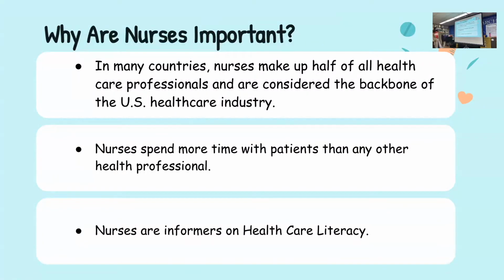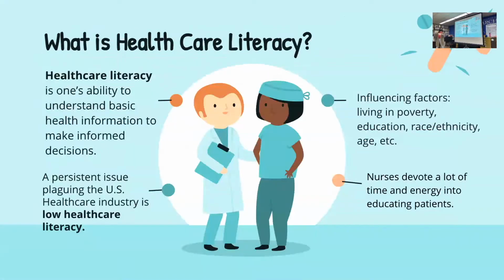Now, nurses are also informers on healthcare literacy. And a lot of you are probably wondering, what is healthcare literacy? Healthcare literacy is one's ability to understand basic health information to make informed decisions. A very persistent issue plaguing the US healthcare industry is poor healthcare literacy. Now, some examples of poor healthcare literacy include not understanding how the body works, not understanding the purpose of a medicine, maybe not even knowing how to fill out a health application form. Now, some influencing factors include living in poverty, your education, your race, ethnicity, and your age.